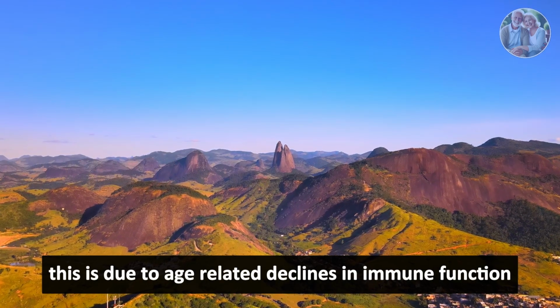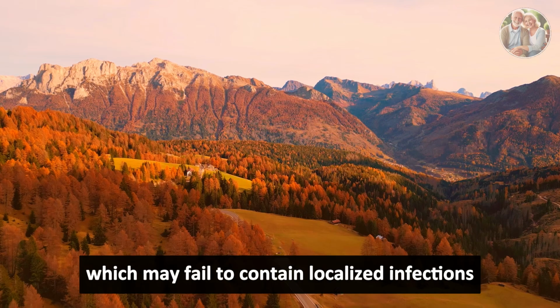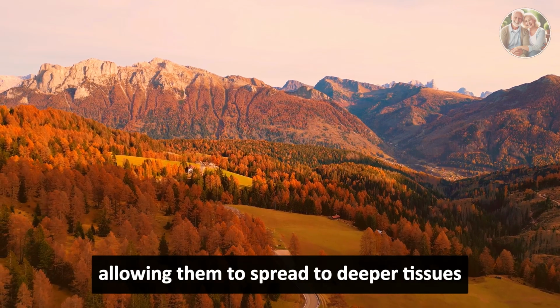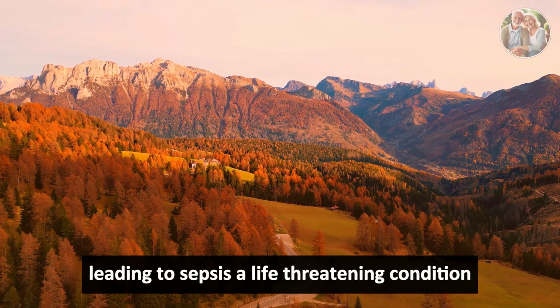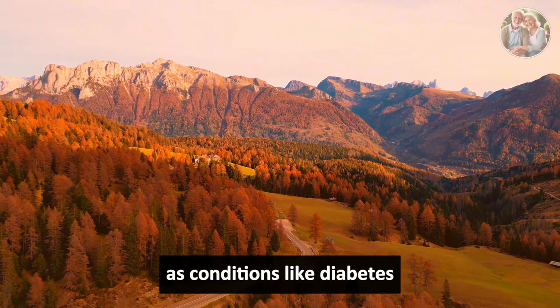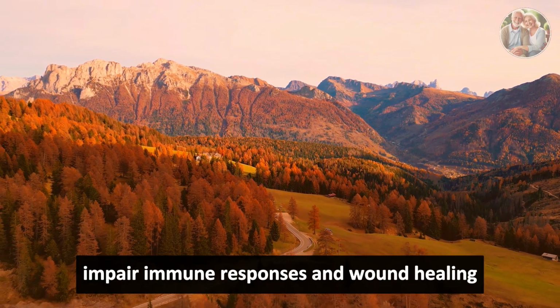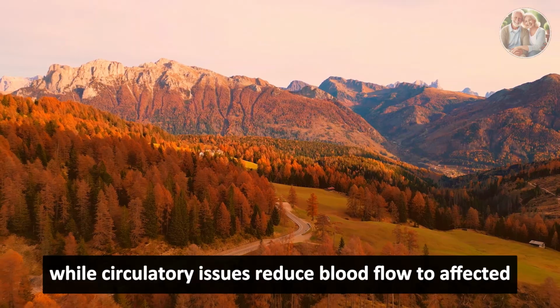This is due to age-related declines in immune function, which may fail to contain localized infections, allowing them to spread to deeper tissues or even enter the bloodstream, leading to sepsis, a life-threatening condition. Seniors with comorbidities are particularly vulnerable, as conditions like diabetes impair immune responses and wound healing, while circulatory issues reduce blood flow to affected areas.